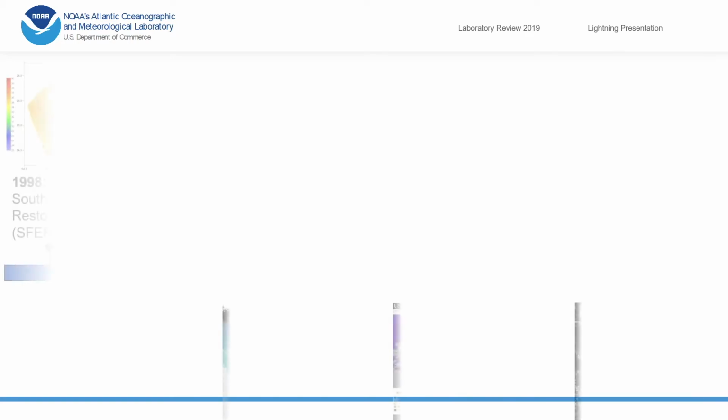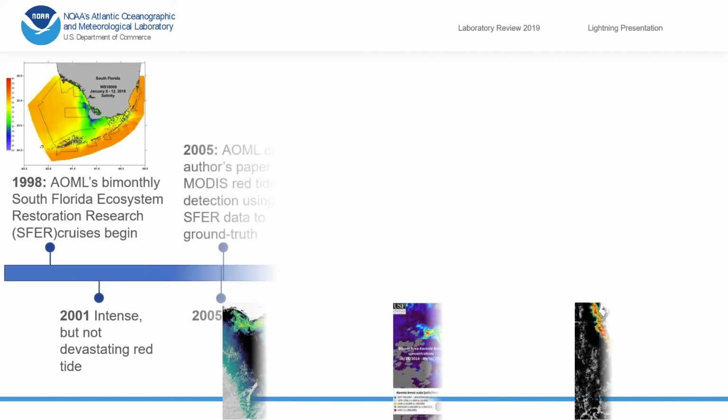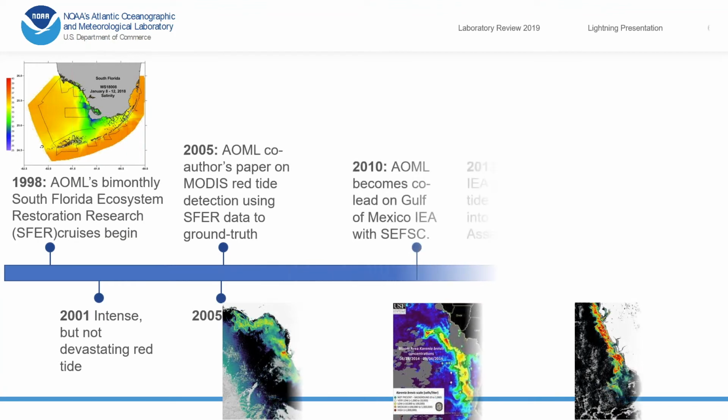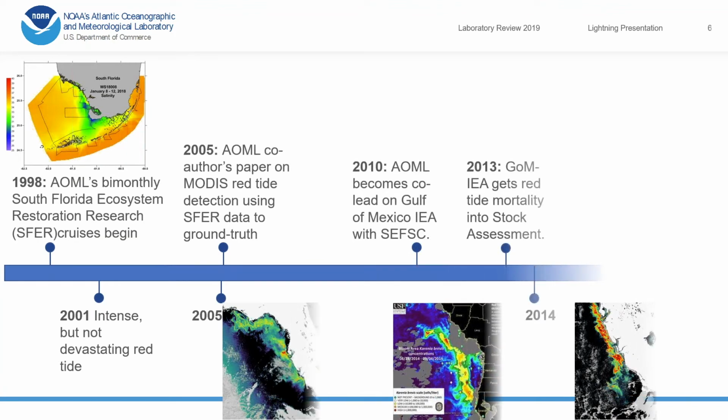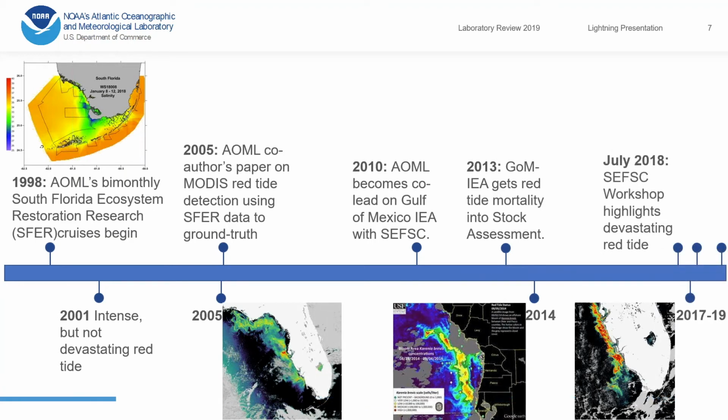We've been doing research in South Florida for about 20 years, originally related to South Florida ecosystem restoration. So we've been working kind of south of the main red tide zone. We've done some work with red tide before, mostly to calibrate remote sensing work of our partners at USF primarily.